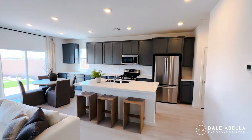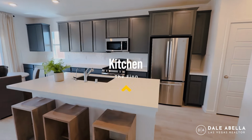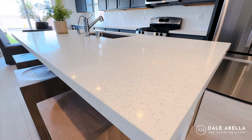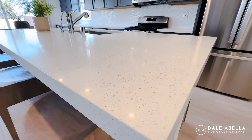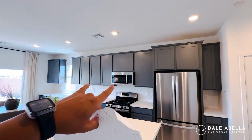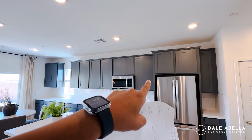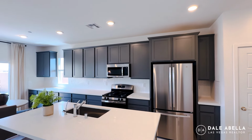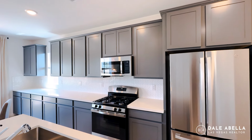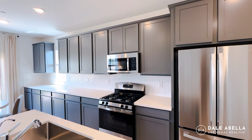Other times they'll upgrade the countertop, or a lot of times they'll just leave it standard. So this is standard. This is pretty nice. You have this nice white quartz, and then the cabinets as well. The cabinets, standard is white. I believe this gray color is optional. And then also the backsplash. If you want to do your black backsplash, that's optional as well.